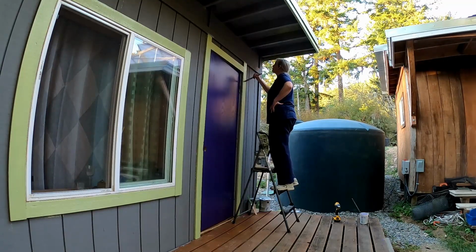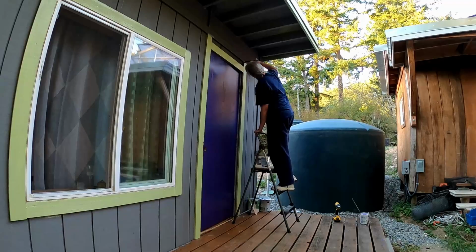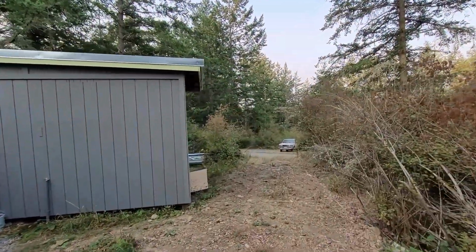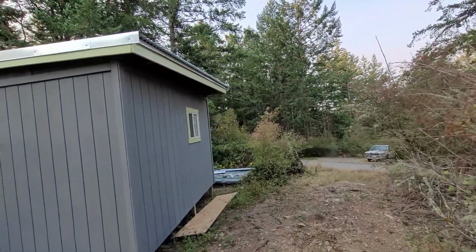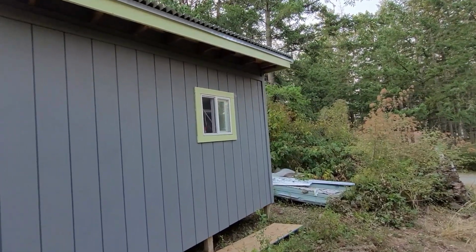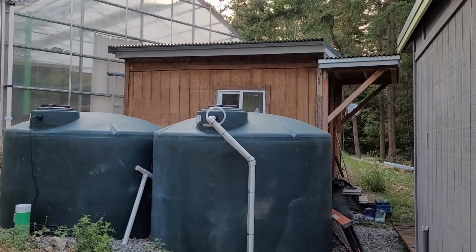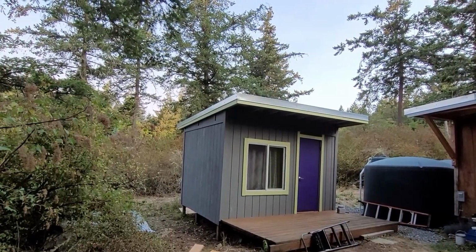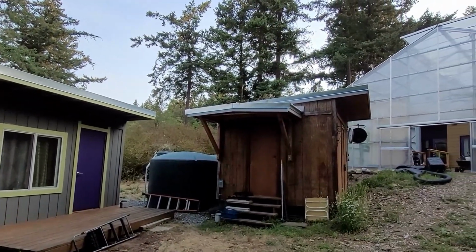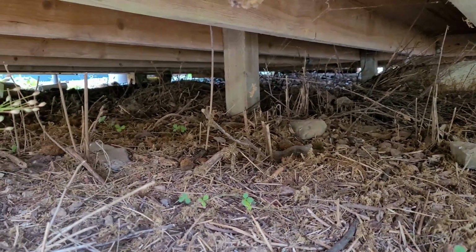On to the second coat on the door and trim. Trim done on all four sides. Adding to the to-do list, getting a vapor barrier under the cabin. Not looking forward to doing that.